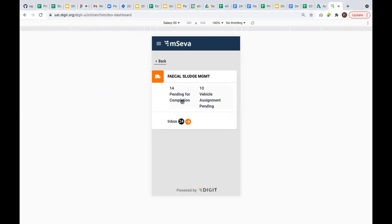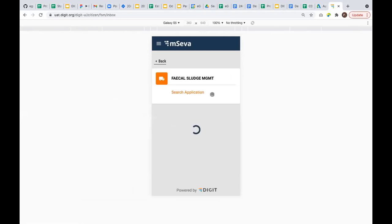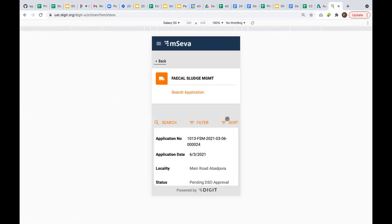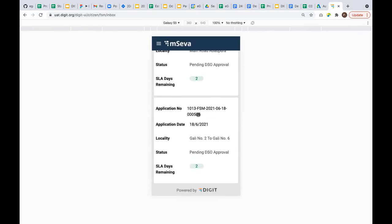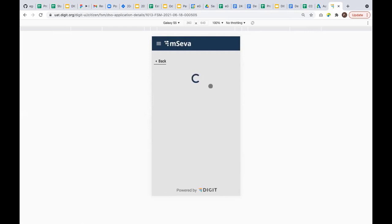So for this dispatching operator, you can see 14 applications are pending for completion. That means that he has accepted 14 applications and 14 applications are in progress. And 10 applications are assigned to the dispatching operator, but he has not accepted them. So now I am going to the inbox and going to the last one, 505, which we created now. If I am accepting the request, I need to give the vehicle number that will go to the citizen's house.